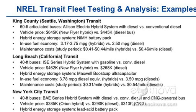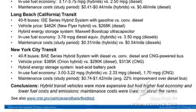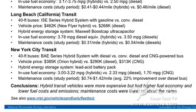We noticed significant fuel economy improvements in the bus, up to 50% depending on the specific drive cycles that the vehicles were used in. Maintenance costs also were fairly comparable to the conventional diesel bus, and in some cases were actually slightly lower, primarily due to decreased brake wear.